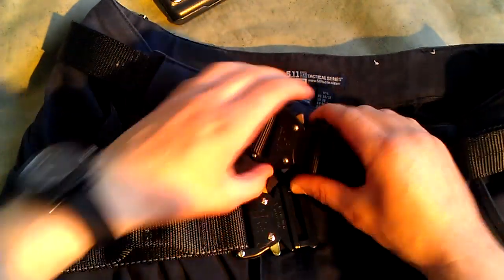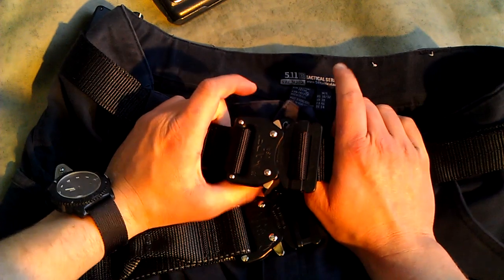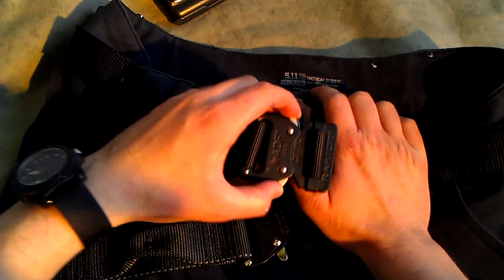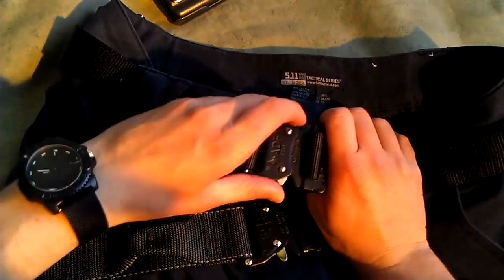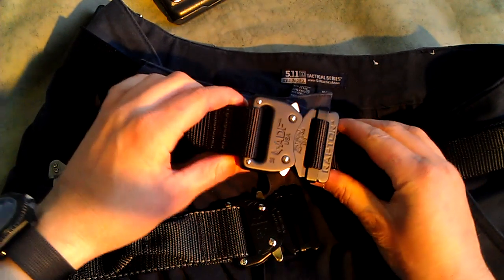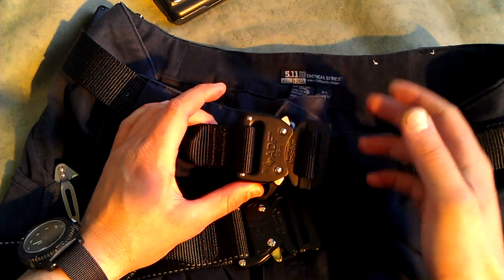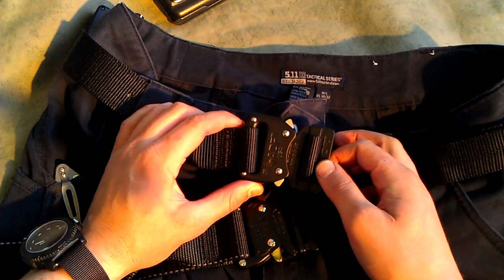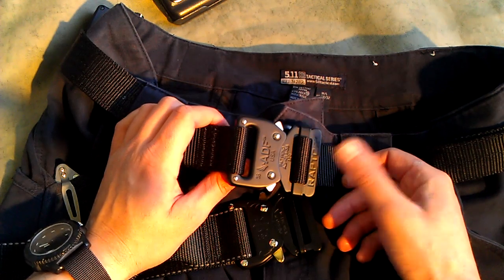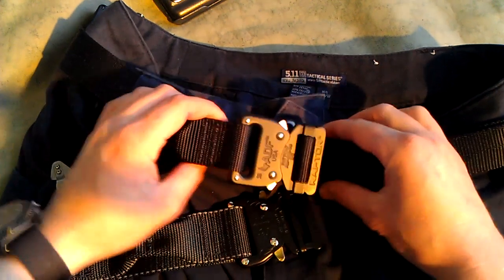I originally got interested in this sort of buckle when I went to my local 511 retailer. 511 makes really nice belts, and they just came out with one that has the Cobra buckle, which is the Austrian-made version of this. This one's made in the U.S., but it was $80, so unfortunately I don't have that kind of money to spend on a belt. I need a new set of EMS pants since I've been using the same ones for a year and a half, and they're starting to show it. But I went home, did some research, and found these ones.